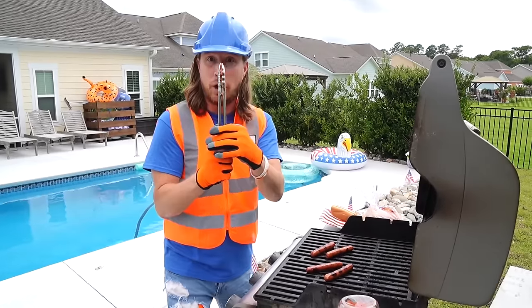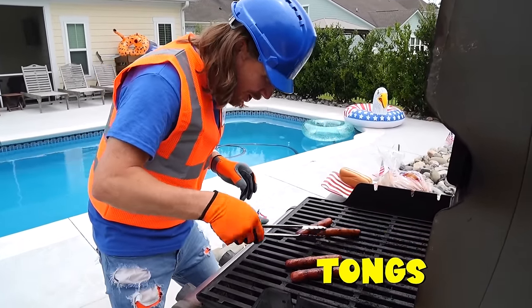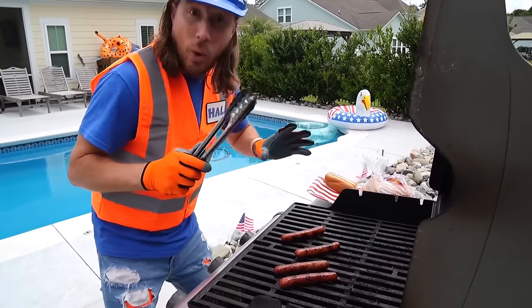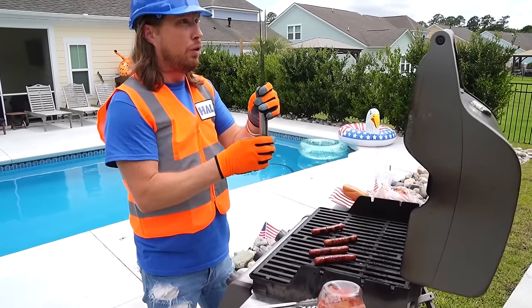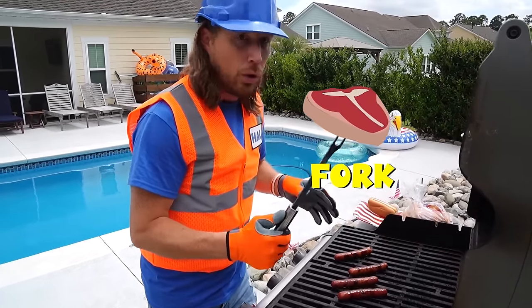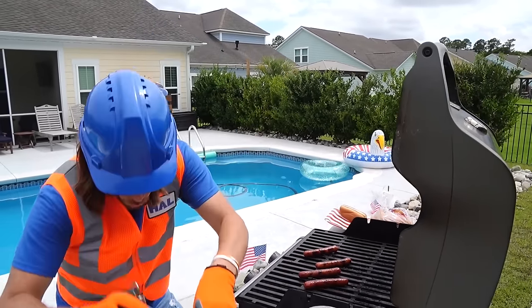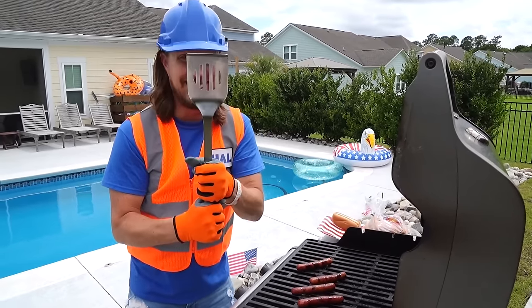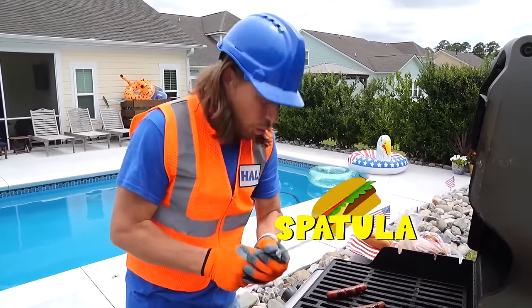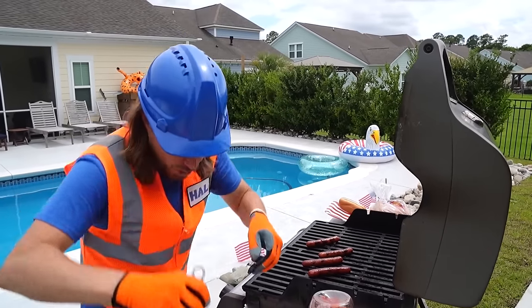Grill master tools, like tongs. We use these to flip our food over. Oh yeah, and check these out. We've got this large fork for maybe grabbing hefty steaks or some big pieces of chicken. And this one, do you know what this is? It's a spatula, for flipping some hamburgers. I do like hamburgers. Those are awesome.